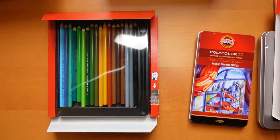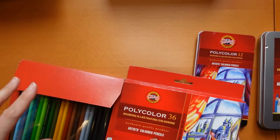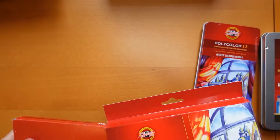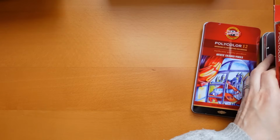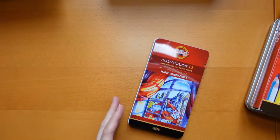Once I got my bigger set, I didn't use these so much, but I will substitute them in as they run out. And these are a bit fiddly to get in and out of the box, which is always a drawback. I do like a tin. I can't get them, I'm trying to put them in the wrong way. That's why. I'm just trying to demonstrate my point that they're fiddly. So I like the Polycolors. As I say, they're nice. I use them for Matchstick Mouse, for artists, any artist books, things like that. They are good. Now this is my most recently acquired set.